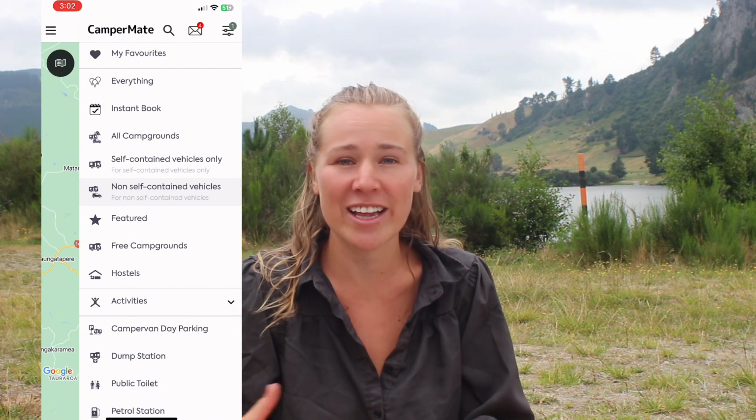So tip number 2, as you might have seen in one of my other videos, we converted our car. So we live in a Subaru, we've been living in it the whole time, and basically that in itself saved us so much money. But we use an app called Campermate, and basically this app is incredible. I think it's based in New Zealand and Australia, so if you're in Australia you can download it as well, and it will show you absolutely every camping spot across all of New Zealand, whether it is paid or free, or you can have a self-contained or non-self-contained, or even a tent.